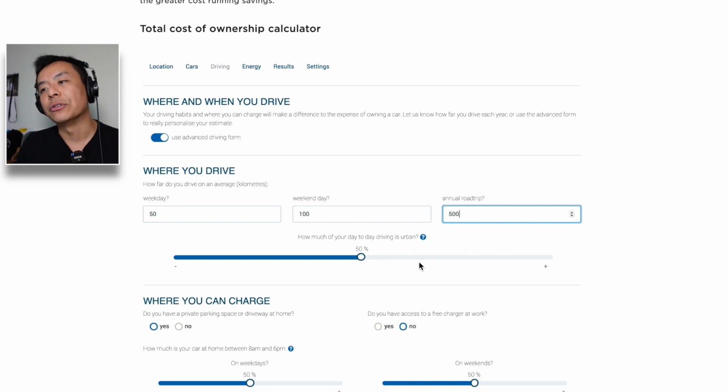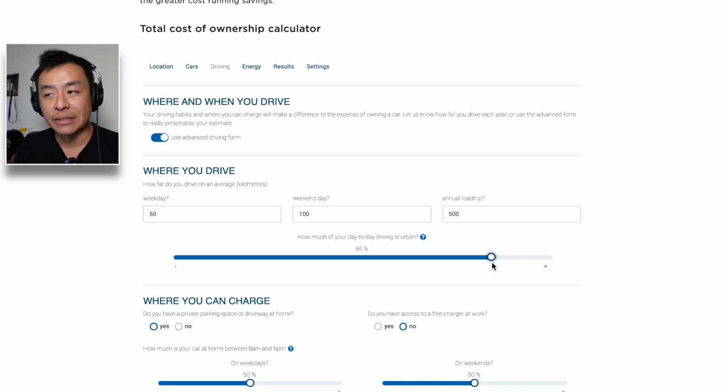How much of my day-to-day driving is urban? I would say a lot of the time it's actually urban, and that's city driving. So let's go 85% urban. I don't use freeways that often in my situation. Where you can charge.